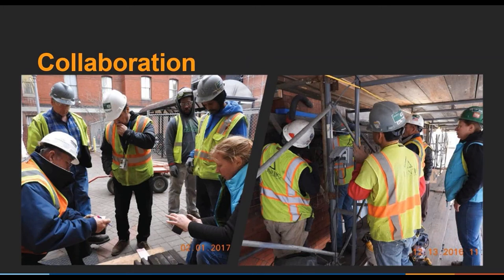Part of our collaboration on the photo on the right is a collaboration of myself, the conservator, the masonry superintendent, GC super, the GC's quality control, and an off-production manager. It's the first delivery of brick that we actually brought to the building.